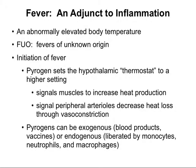An important systemic component of inflammation and innate immunity in general is fever. Fever is noted as an abnormally elevated body temperature. Sometimes we'll have fevers from a known origin, sometimes from an unknown origin. They're called FUOs when they're from unknown origin. Fever is a nearly universal symptom of infections, but it's also associated with certain allergies, as well as some cancers.